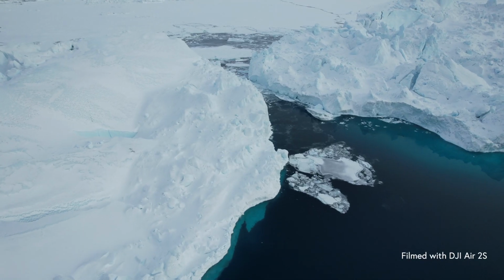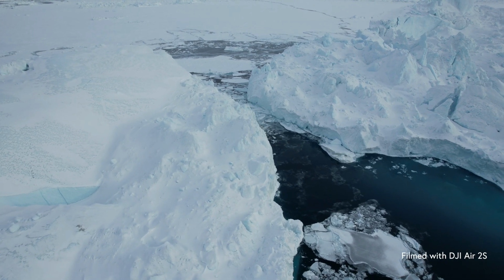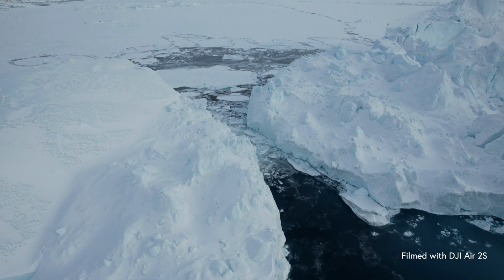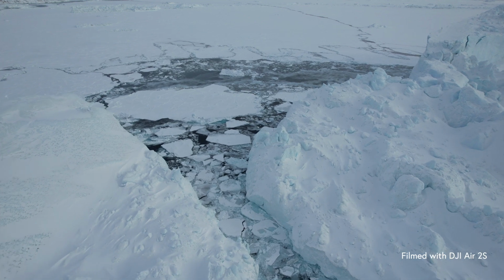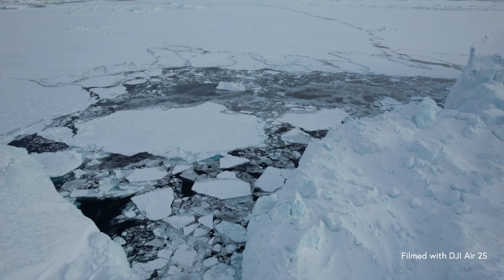After sitting there and listening to this, I was going to fly over the icebergs to capture the ice from above, and it almost felt like a crime making sound there. But once my drone got out over the ocean, you couldn't really hear it anymore. And these first few moments with the drone were just impressive.